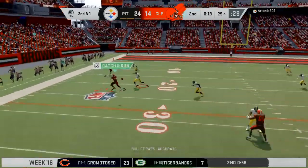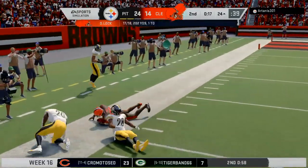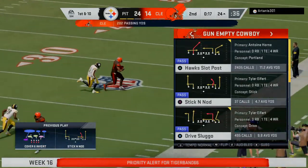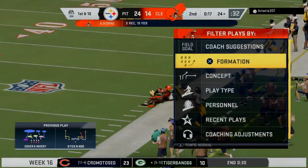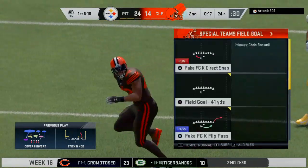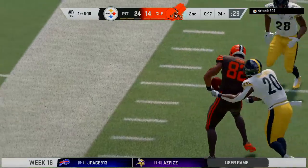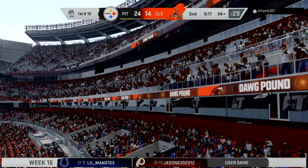Now Locke again, and he will find his man on the outside. 6 yards the pickup, and that's a 1st down. A little football 101 there. You just see the receiver try to run down the defender, meaning he goes right at him and really tries to move him a little bit towards the center of the field so he can put his foot in the ground and break to the out, to the sideline, and make a catch.